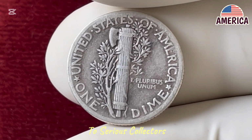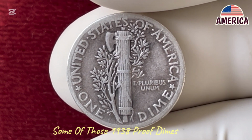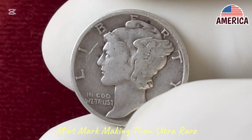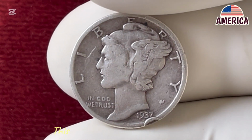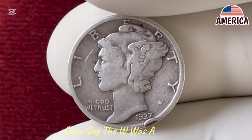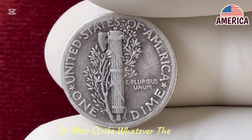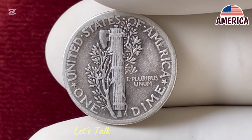But here's the kicker, some of those 1938 proof dimes came with a mysterious W Mint mark, making them ultra-rare, nearly impossible to find, and highly valuable. This coin has sparked endless debate. Some say the W was a marking experiment. Others believe it's tied to a special run or misstrike. Whatever the truth, collectors are obsessed. How obsessed? Let's talk numbers.